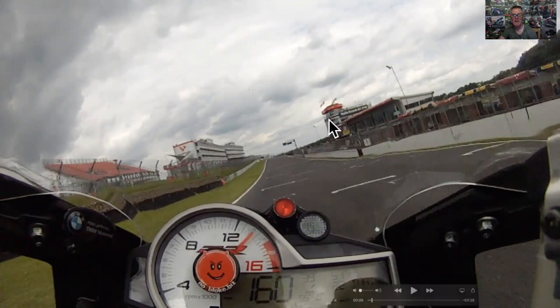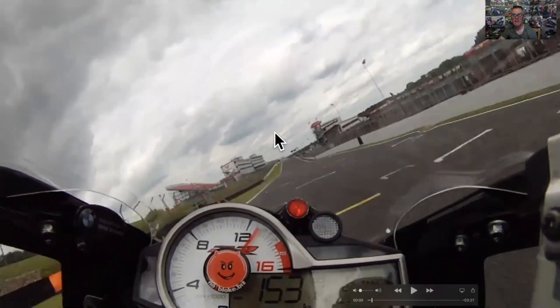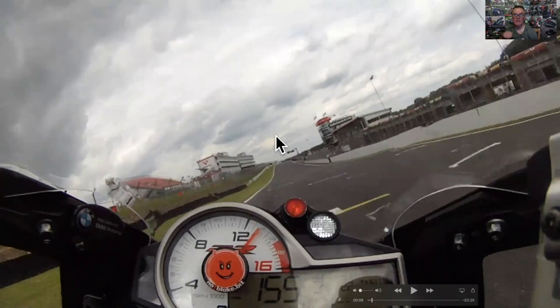Okay, running over the start-finish line to turn one. Paddock Hill, or turn one, is one of the most awesome corners you're likely to ever encounter. It's a very high-speed approach. The straight itself, running down towards turn one through the start-finish area, is called Bramham Straight. And you're approaching effectively a rise in the circuit, and then as you're approaching the apex, the circuit drops very steeply down into the bottom, and that's called Paddock Hill.